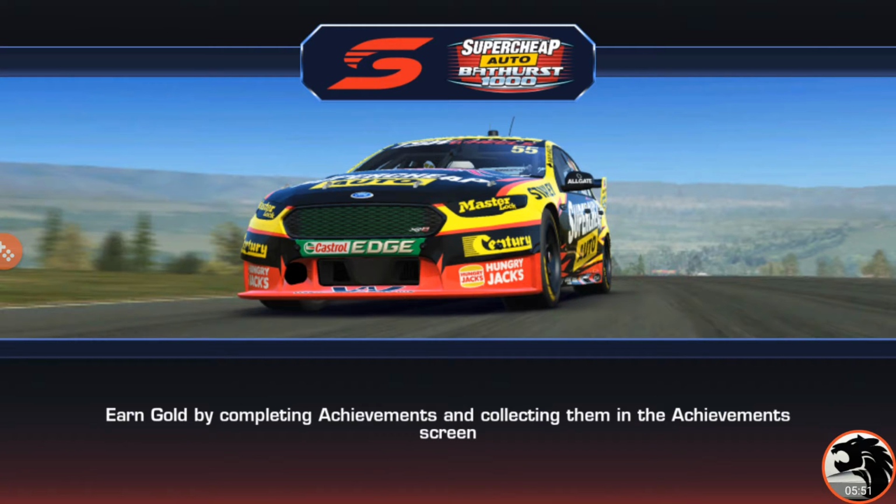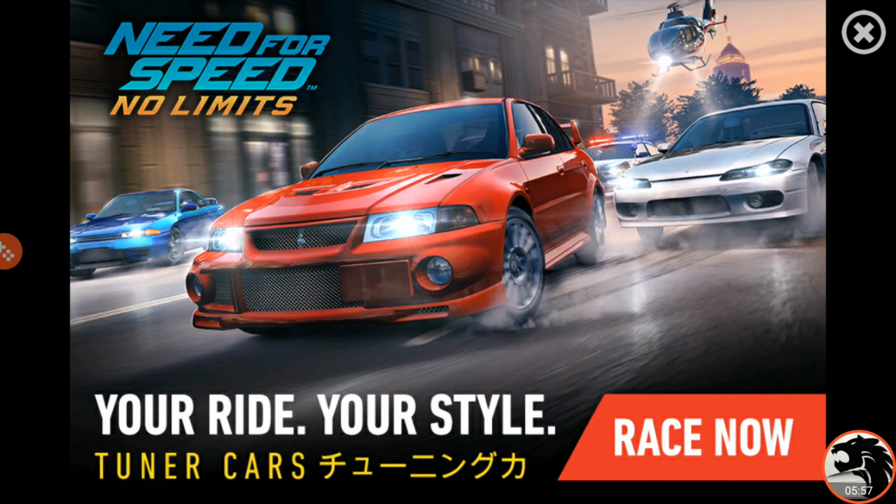So let's see. I'm assuming most of you guys are going with the Holden first, since it's the new manufacturer.